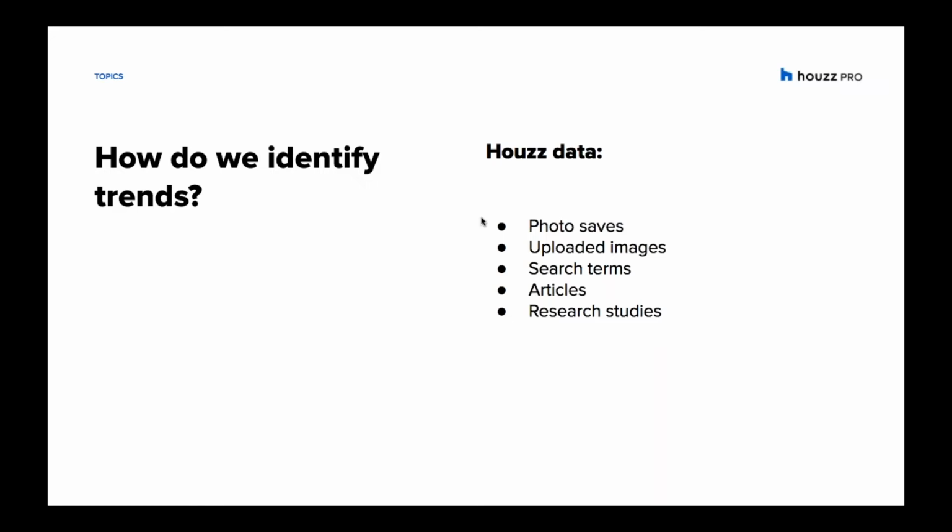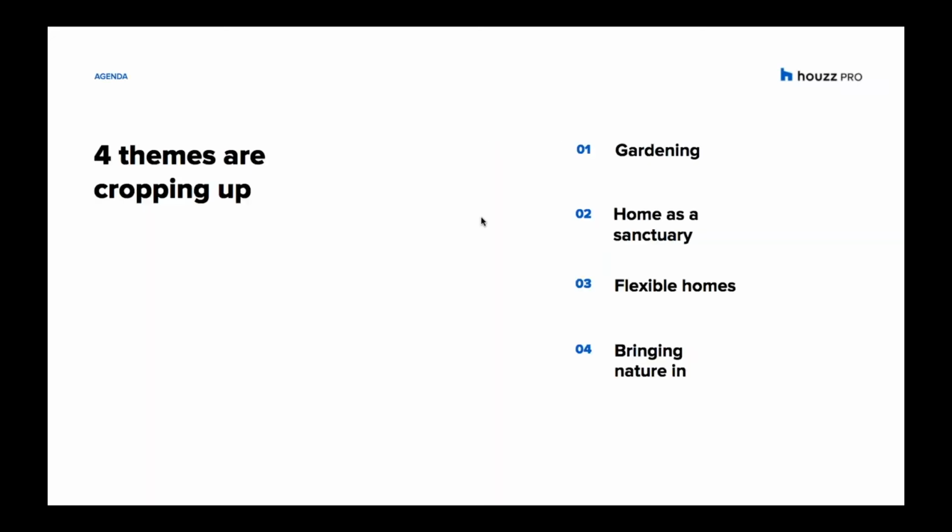And what we've seen over the last few months are four key themes. We've put these under the headings of gardening, home as sanctuary, flexible rooms, and bringing nature in. So here I'll try to explain each one and how these might translate into our home choices.